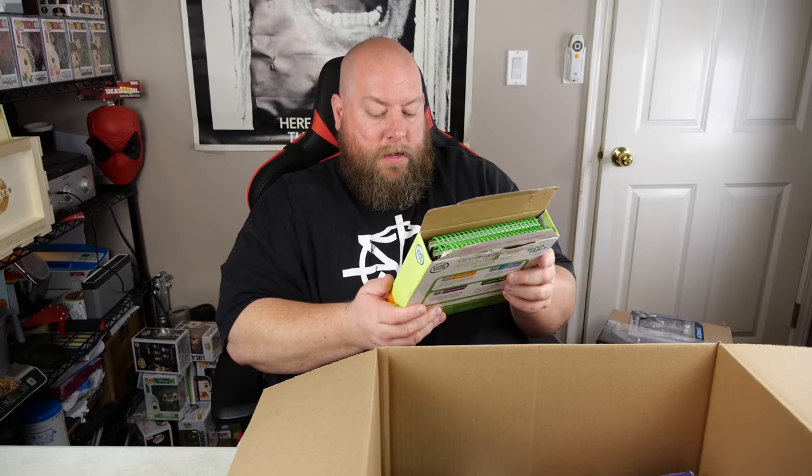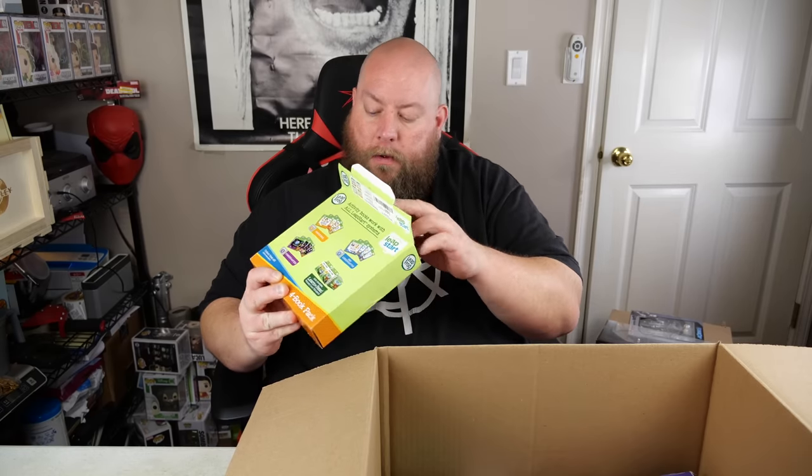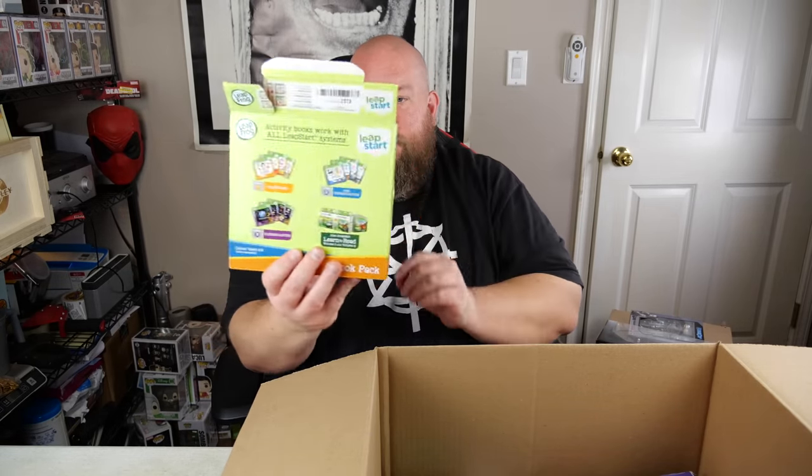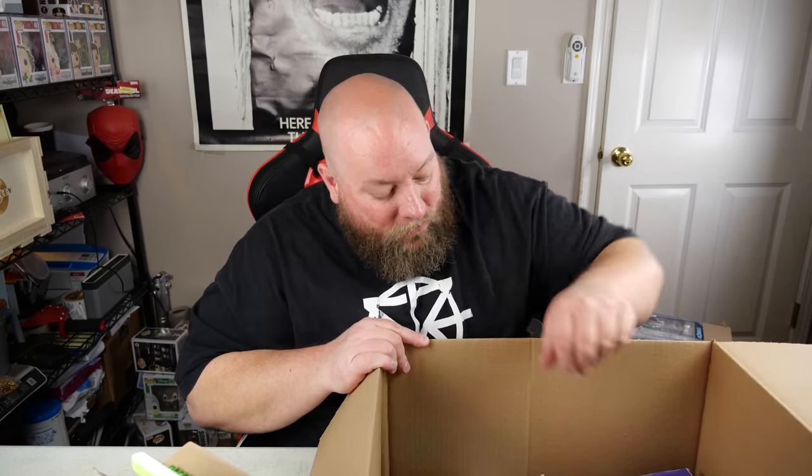LeapStart 4 book pack. 1, 2, 3. It is missing one of the books. So that's going to be a hard sell since it's missing one of the 4 books. It's still sellable though. But I have to look up prices to kind of gauge what that might sell for.